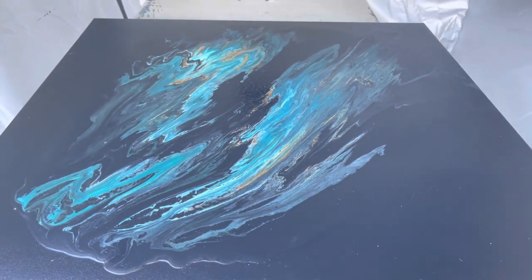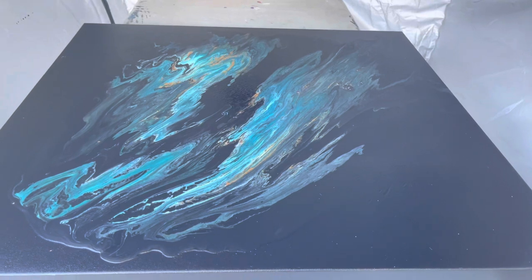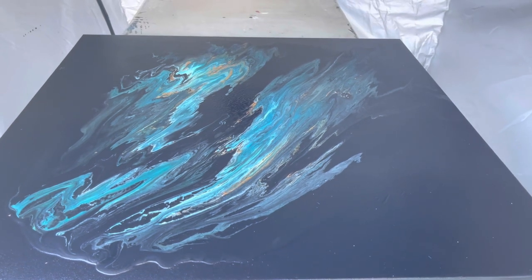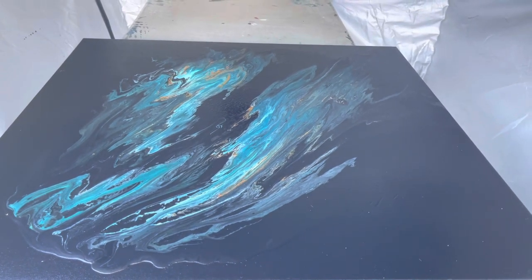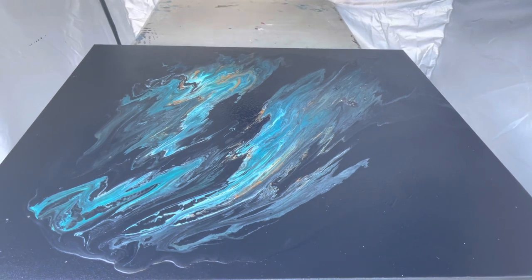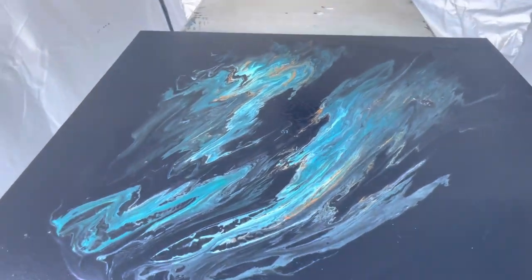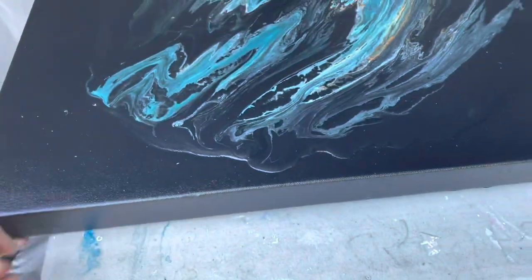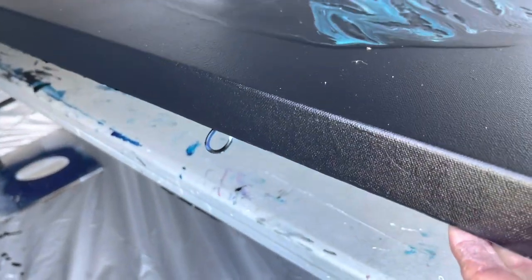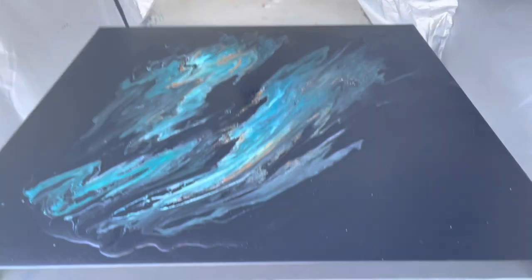Well, the next thing I have planned for this canvas is possibly a textured piece. No pouring, just lots of texture and lots of brushes and palette knives. Oh well, I'm not crying. Should be, but I'm not. The thing was, I put it directly on the table rather than putting it up on these lovely screws that I had all leveled. Oh well. That's all I can say is, oh well.